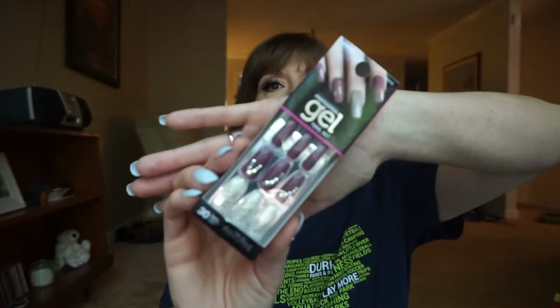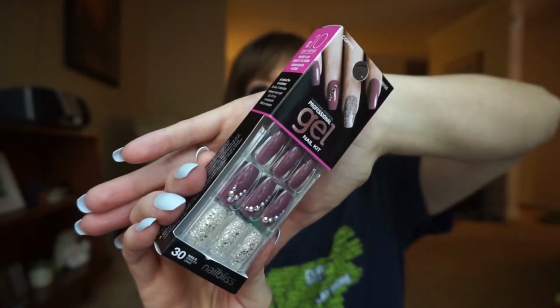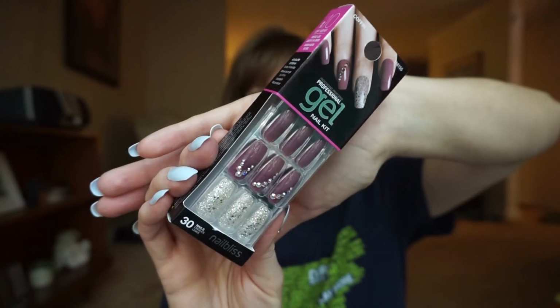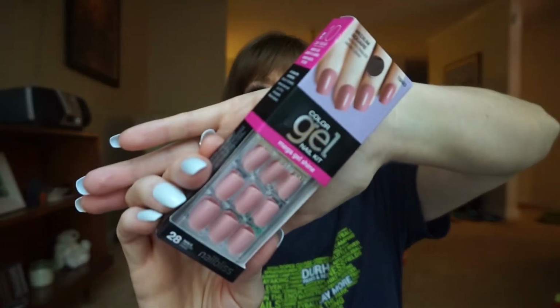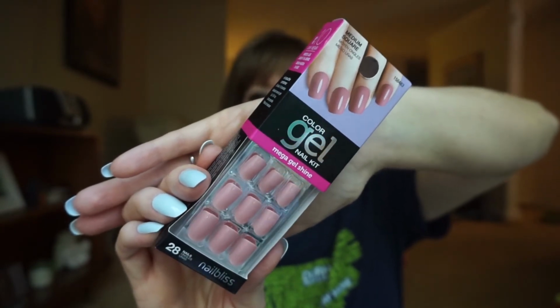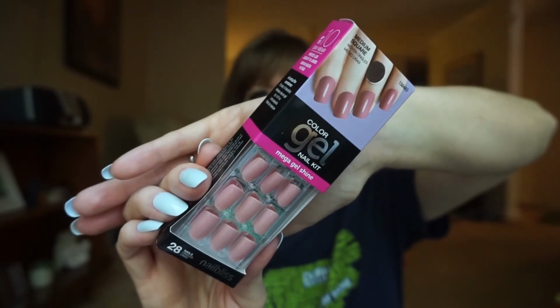I also picked up some more nails for my fingers, and I thought these were absolutely stunning. So pretty. And these were $8.29. And for a more everyday, low-key look, I got these. Just a more squared off, just nice, beautiful, pinky mauve color. And these were $8.29 as well.